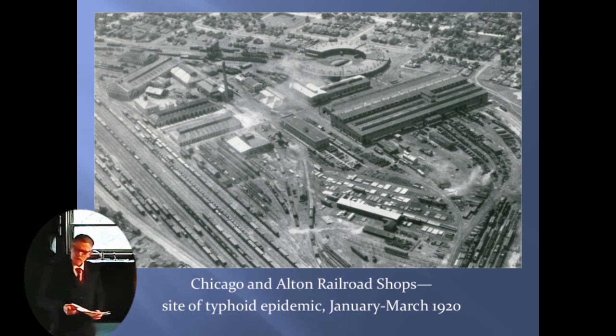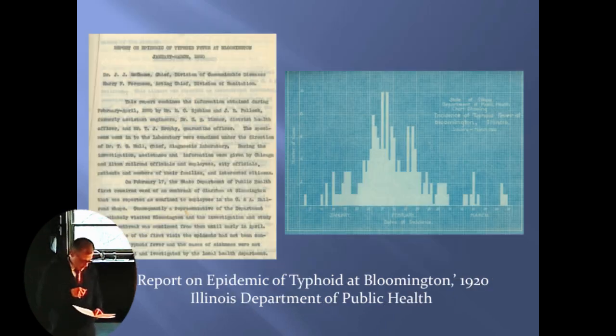So as I mentioned, the typhoid epidemic breaks out in 1920, and for city leaders and reformers and the business community, that will be a fire bell in the night. That will tell city leaders the time is now to construct, to pay for and construct a lake, because the epidemic was unnecessary. And we'll talk about that in a second.